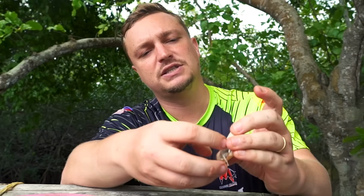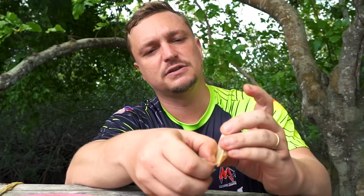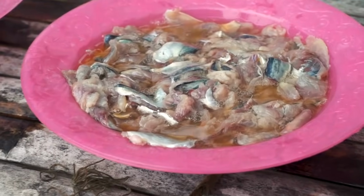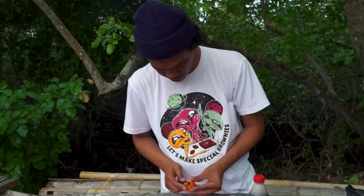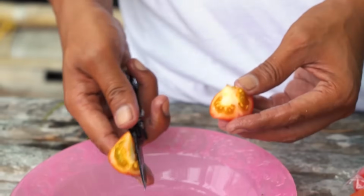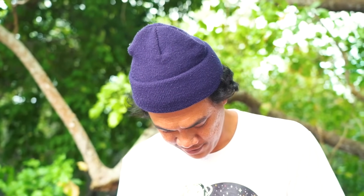This is becoming very, very hot. My fingers are gonna just be like boom. Let's take it from the shell, so I can burn my fingers on something else. How is it? Oh, that's spicy. And the magical honey brand vinegar was added during all of this. Oh, he makes special brownies too. Chef Bob is cold. He's wearing a bobble hat.